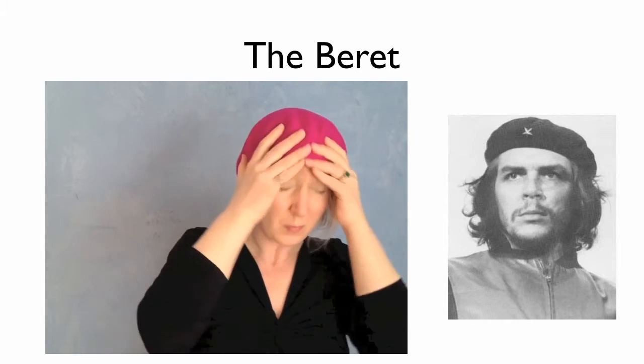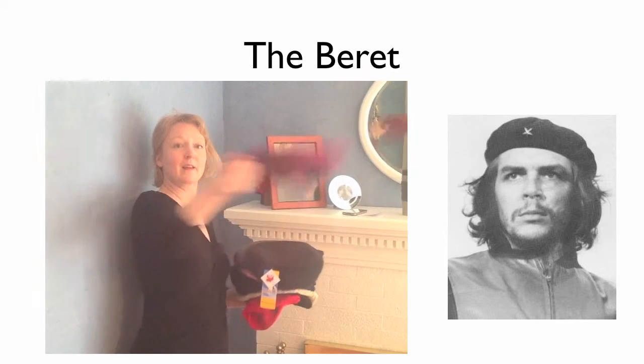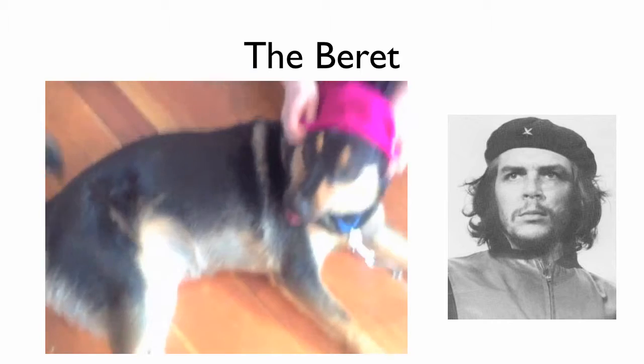All of them are washable except for a velvet one. I wear them above my ears, but I can pull them down if I get cold. They are woven or knit, often wool, sometimes cotton or acrylic. Berets are also called beanies, tams, or tam o' shanters.